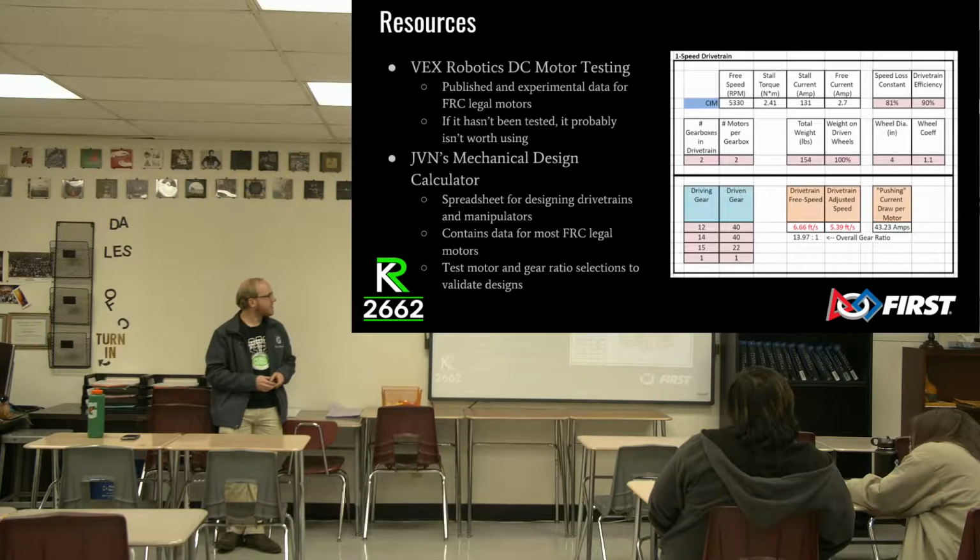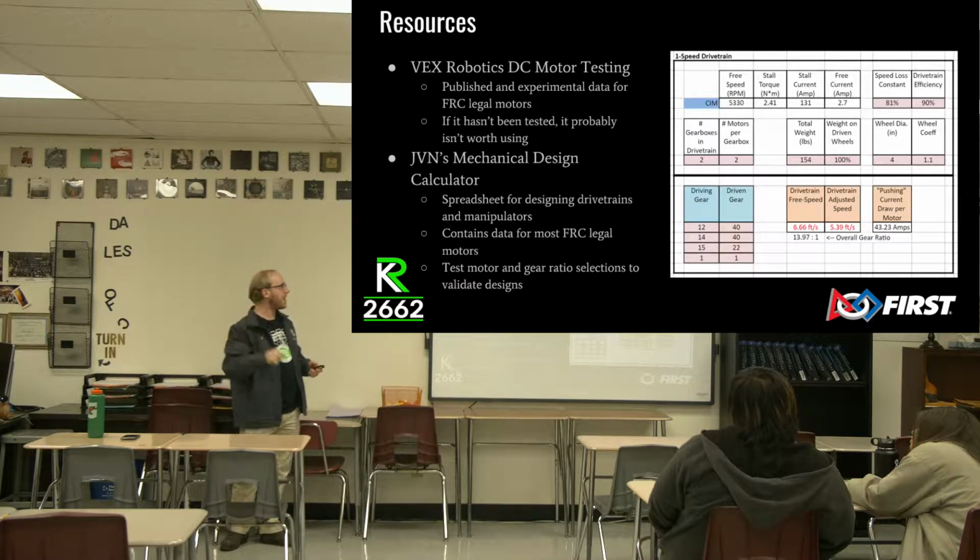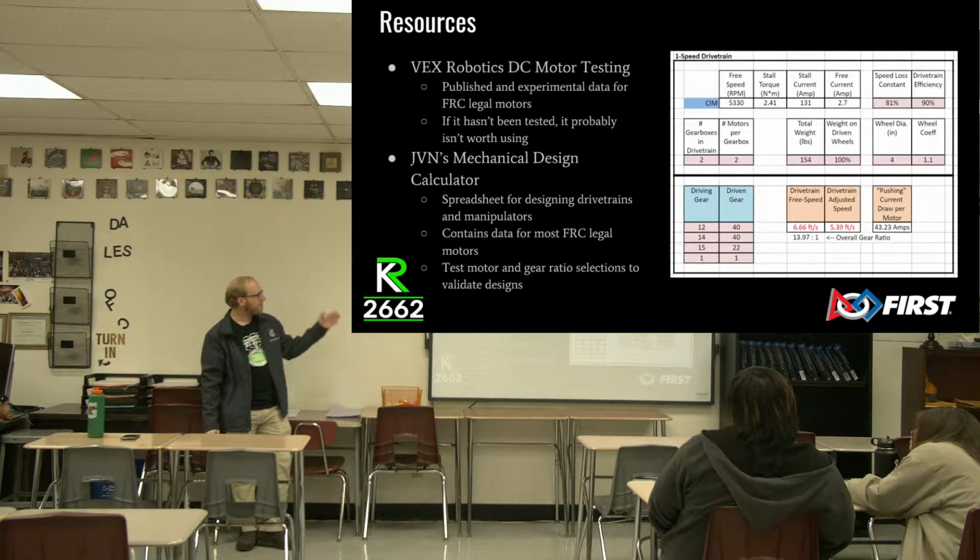Vex Robotics does some DC motor testing, so you can go on their site and they actually have published data on all of the main motors for FRC, how much power it draws, how much power it can output. They have curves to show you at different speeds, this is how much power it's drawing and how much torque you're getting out of it. And you can see a lot of info about them. If it hasn't been tested by them, it probably isn't worth using.